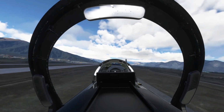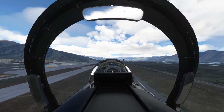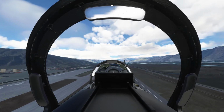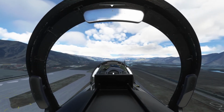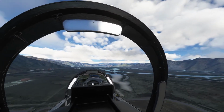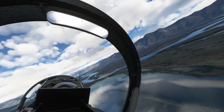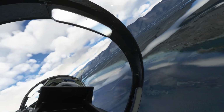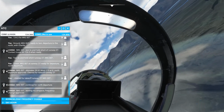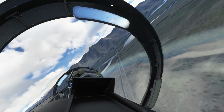144, just keep it steady, 150. Climbing 6 degrees, 175. Let's relax a bit on the stick, 190. 6007, continue for north departure. Yep, and now this elevated roadway is going to take us right to the tunnel. It's like India Golf 1. Tower MiG-007, frequency change. Yep, so there's the tunnel.